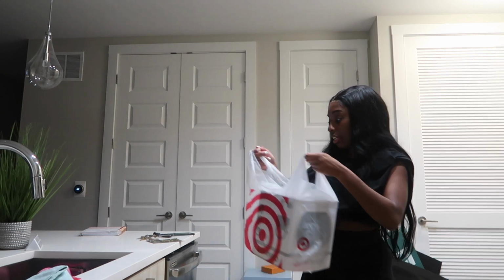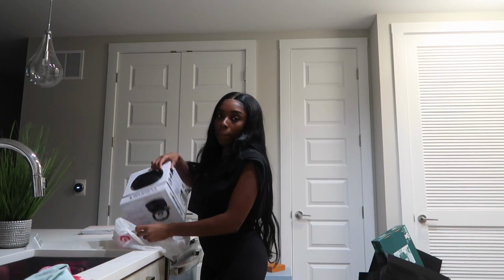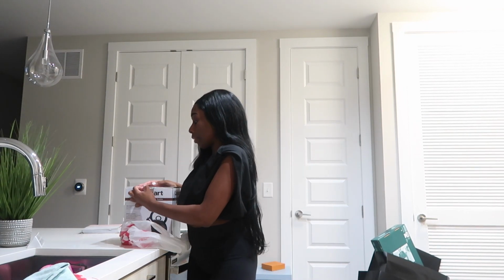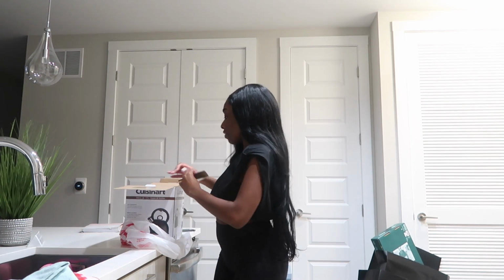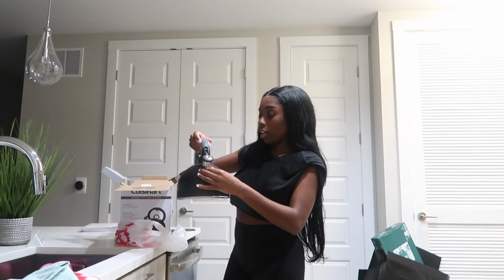Hold on, let me put away this stuff first. I just came from Target. I have to get a kettle and other stuff. I want to get a hamper, but they didn't have what I was looking for. I want a narrow hamper that closes. Like, I don't want to see my dirty clothes. So they didn't have that in Target. I went to Home Goods and a couple other places.